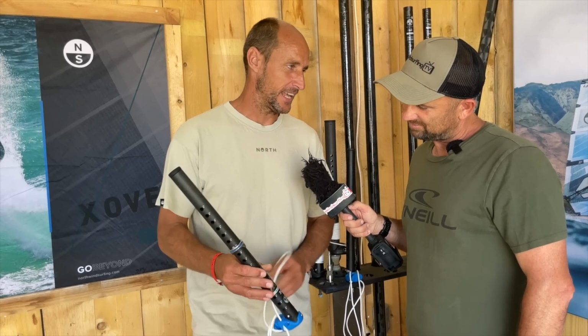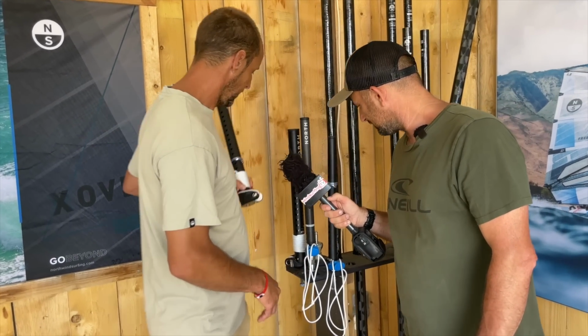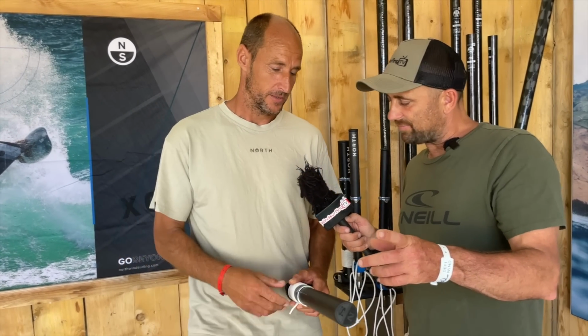So that's the idea that we had. Then we have the same for the MDM extension. Obviously we have the MDM mast. That's another unique thing about our mast. I think a few brands are actually following now. Maybe people need to know about that. So obviously, SDM, standard diameter, RDM, reduced diameter, MDM, medium diameter, middle, whatever you want to call it.